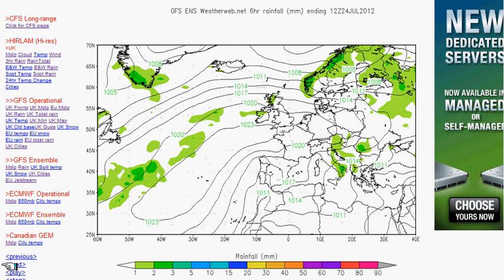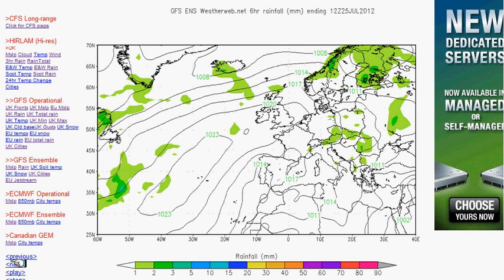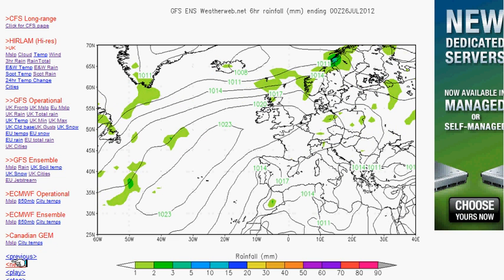And then through the week, well, this high really is battling through. Look, still outbreaks of rain for western Scotland, for western Ireland as well. But down to the south, we've got dry weather coming in. So this is Tuesday the 24th. It stays dry, look, down to the south. And then as we get in towards Wednesday the 25th, the high trying to get back northwards, trying to dominate across the whole of the country.